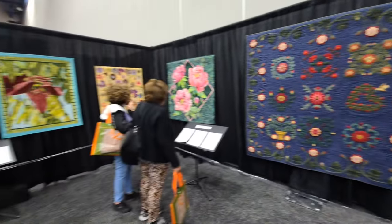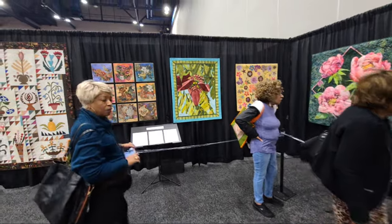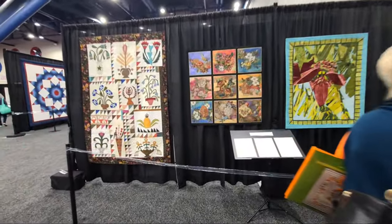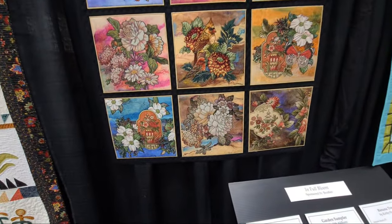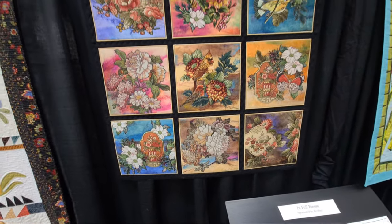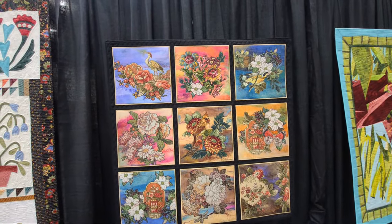So today I wore my quilters in training shirt, and people love this shirt, guys. Excuse me, ma'am. Look at this. This looks like this was a bit of painting and then thread painting on top of it. You guys are my BFFs.